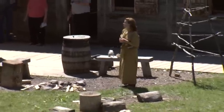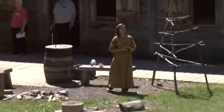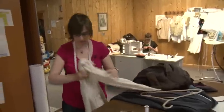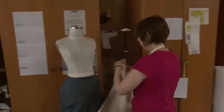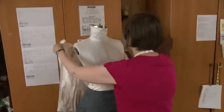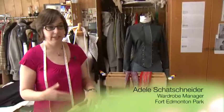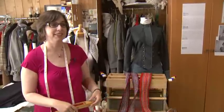When your job involves taking people back in time more than 100 years, you've got to dress the part. That's exactly what Adele Schott-Snyder helps more than 170 workers do at Fort Edmonton Park. We use our costumes as an interpretive tool for the interpreters to share their history. One way is through the clothing.